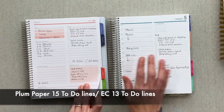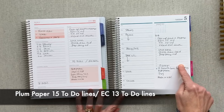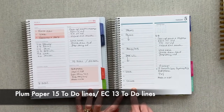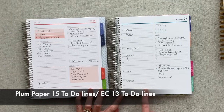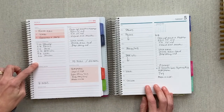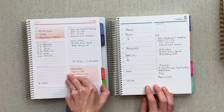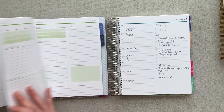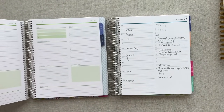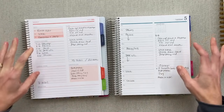On Plum Paper, you have 15 to-do lines. Erin Condren, you have 13 to-do lines. Erin Condren, you have 6 a.m. to 7 p.m. with half-hour full lines and an extra slot to go. Could definitely go all the way till the 9 o'clock hour, so through the 8 o'clock hour there. You have your own time slots to write in here for Plum Paper. You have your top 3 shaded, and every month with whatever color Plum Paper is, your page is gonna look completely different with that monthly color. And if you want to see all those, I do have the full walkthrough in my Plum Paper videos that are up. So those are the exact same tasks written out in those planners.